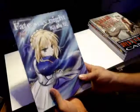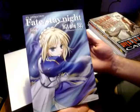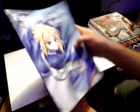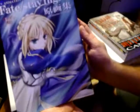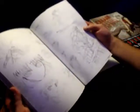Next up will be, this is my biggest collection. First up in my Fate Stay Night collection, ironically, is a book with not much artwork in it. It's just production drawings. This is actually my favorite art book. As you can see, it's just drawings from the show.